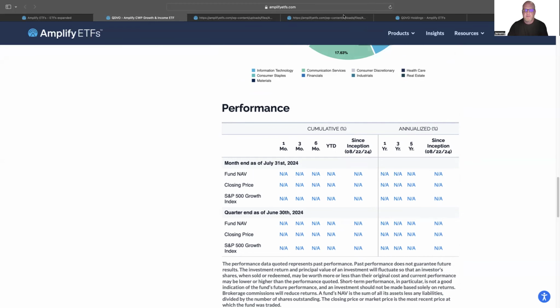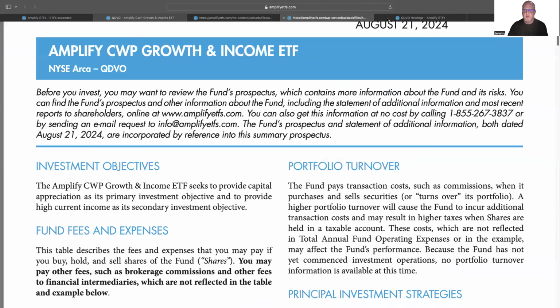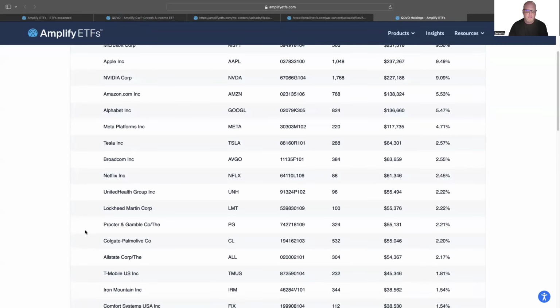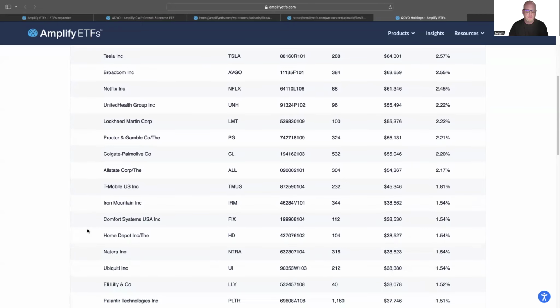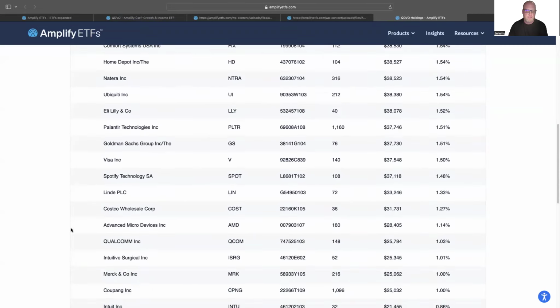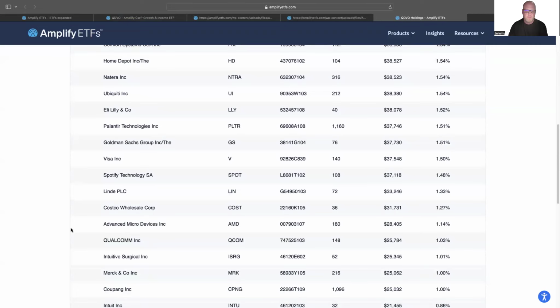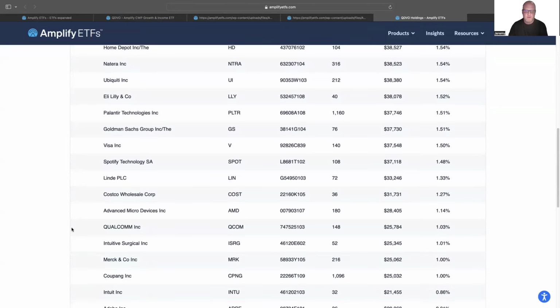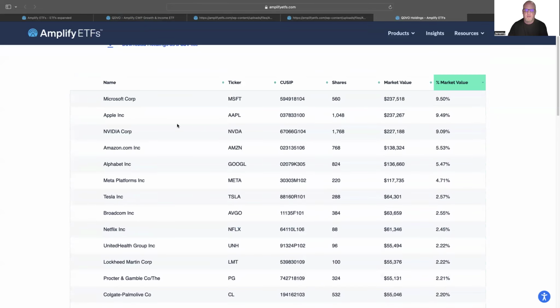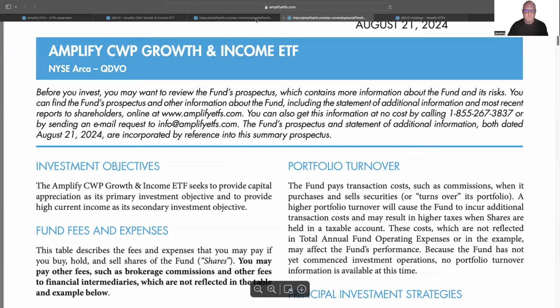So with that said, let's look at some more of the names in this particular account. All right, so we talked about the top 10 or so, but it also has Lockheed Martin, Procter & Gamble, Colgate, Allstate, T-Mobile, Iron Mountain. These are all high quality dividend names that most of us would love to have in our account as it is, but it also puts some of the growth in there as well. We have Palantir, Spotify, there's Intuitive Surgical. These are the growth names that we're looking for, that capital appreciation over time, but they still do collect a dividend as needed.